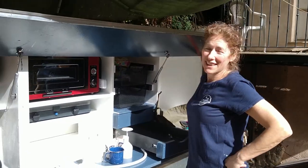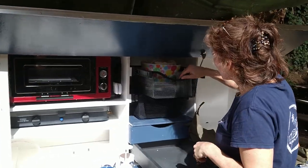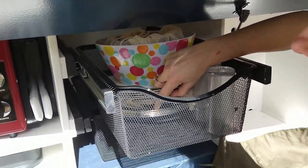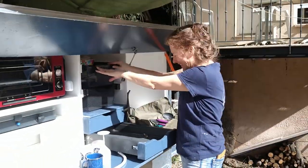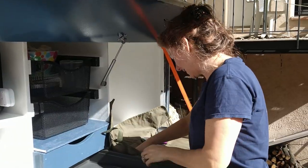Yes, so I'm trying to fit everything from our camping stuff into here. And it's a bit of jiggling. I managed to get this quite okay. I've had to mix up the plates a bit. Put the big ones on top because it's a bit wider. It seems to be okay. It is really exciting, I have to admit. It's quite fun.